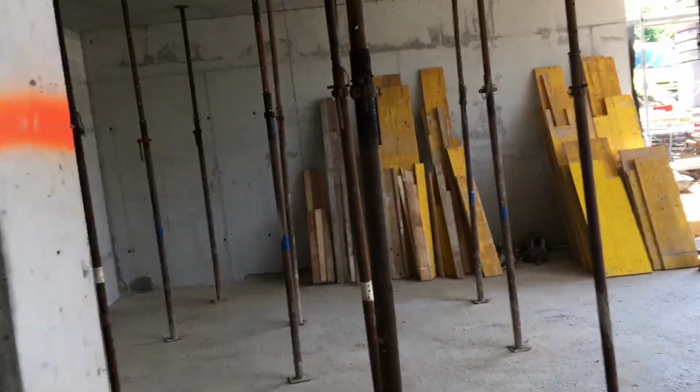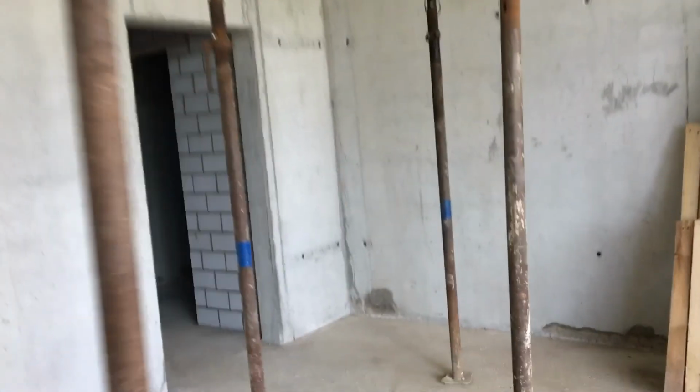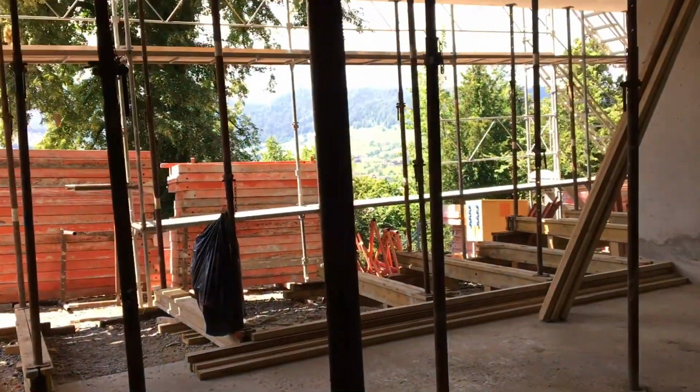I suppose the final room not yet seen will be the garage. So this will be the garage. Three parking spaces. And we chiselled out a big room at the back of the mountain for storage. So it's going to be too dark to see really, but big storage room. Technical room for all the heating and the swimming pool technical stuff. That's it.